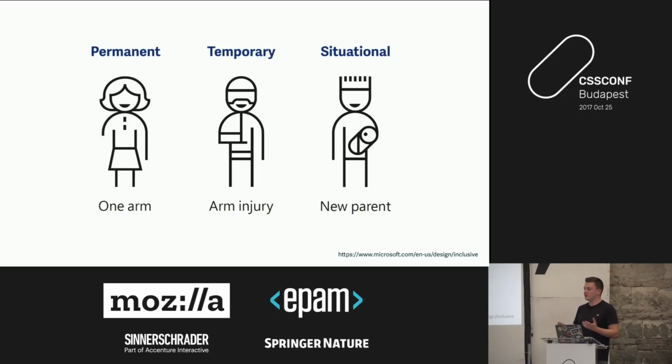So it's important for us to know that there are permanent, temporary, and situational impairments. And this makes the group of potential keyboard users, for example, much, much bigger. I took the graphics of the Inclusive Design Guide by Microsoft. It's pretty cool. Check it out.